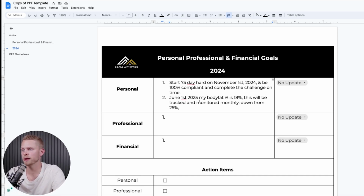You probably don't want to wait till June to test your body fat again. So maybe it's something you want to look at on a monthly basis and see what progress is being made, so you can make pivots to get closer to that goal. So June 1st, 2025, my body fat percentage is 18%. This will be tracked and monitored on a monthly basis.